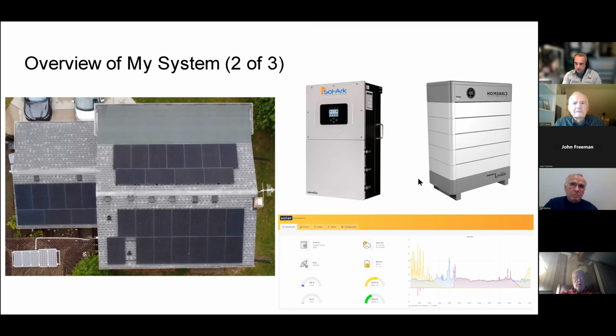So, continuing on with an overview of my system. Here's a top-down view. Ignore these little panels in the bottom; that was like a science project thing. But all of our panels, we have 33 on, we have 2 south-facing sides and 1 north-facing side. Tried to shoehorn as many on there as we could. Didn't do this facing side just because I wanted to keep it within a certain budget.